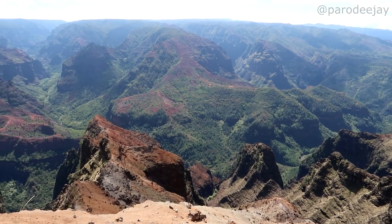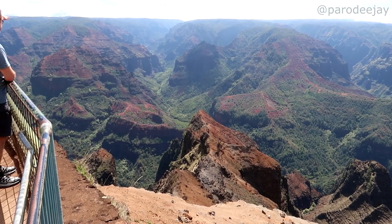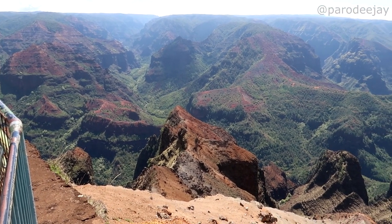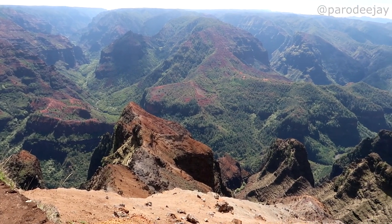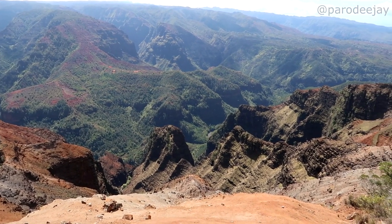Or it's Jurassic Park and they're escaping some dinosaurs. Yeah, we are. I could totally see some dinosaurs down here on the other side. I saw on Google they had Jurassic Park Falls. I couldn't pronounce the actual name, but.